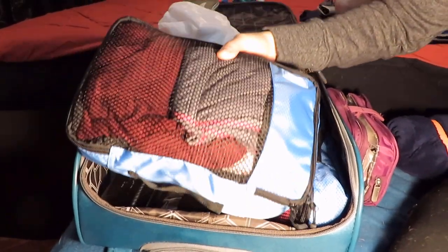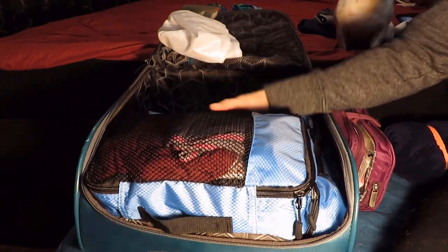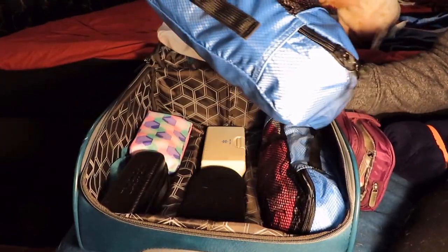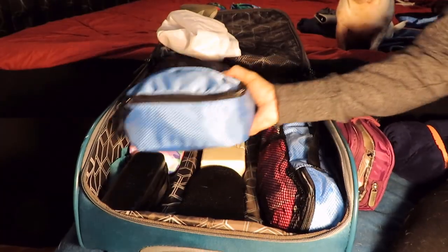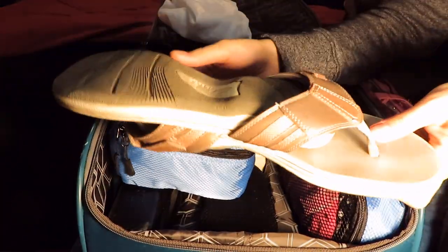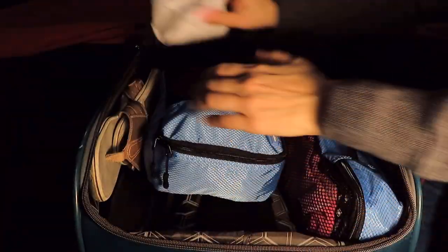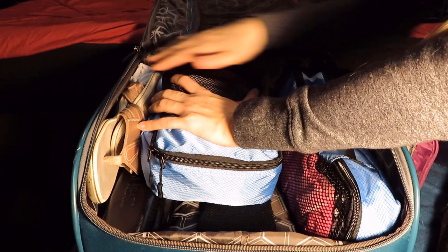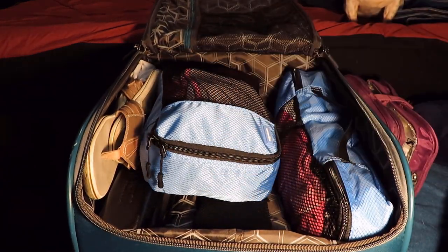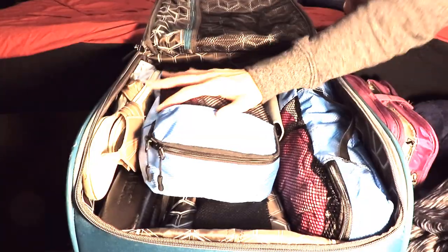And then this packing cube has everything else in it. Pajamas, socks and underwear, sports bra, swimsuit, all of that. So this one is going to go right there. Then I'm going to take these sandals, my flip-flops here, I'm going to put them on the side of that. And there's some extra space here, so I'm going to take my laundry bag, shove that in right there. I have my sunglasses, I'll put them in between these two packing cubes.